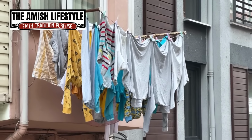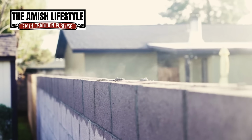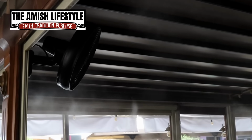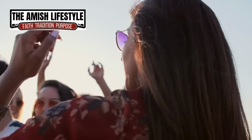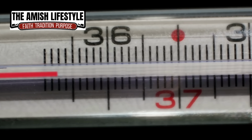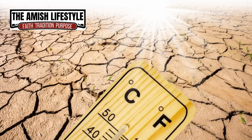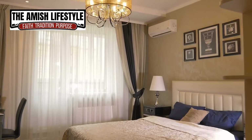Within minutes, something amazing starts to happen. As the breeze blows through the window, it passes over the damp cloth. The water begins to evaporate, and as it does, it pulls heat from the air. Suddenly, the air coming into the house feels noticeably cooler, not by 10 degrees, maybe only a few. But in the middle of a heat wave, a few degrees can mean the difference between comfort and misery.